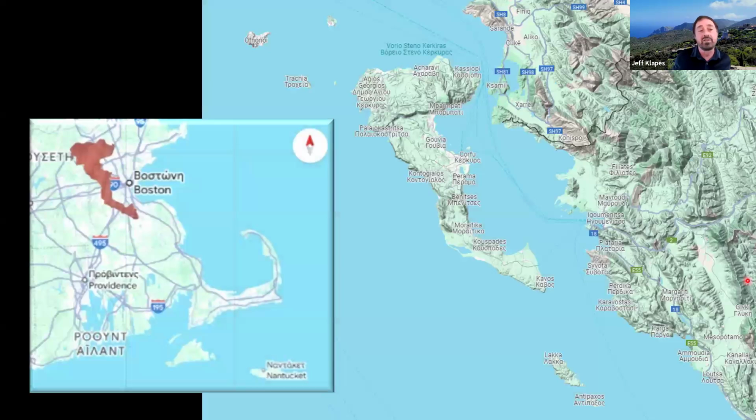And Corfu is, of all the islands in the Aegean that belong to Greece, actually the seventh largest in area, and it's about 40 miles long. For those of you who are nearby in Massachusetts, this is a rough idea of the size. Here's Corfu superimposed over the Boston metro area, just to give you a rough idea of how big it is.